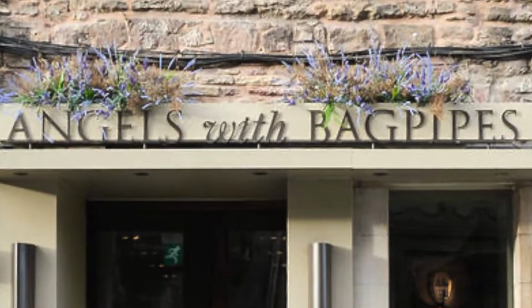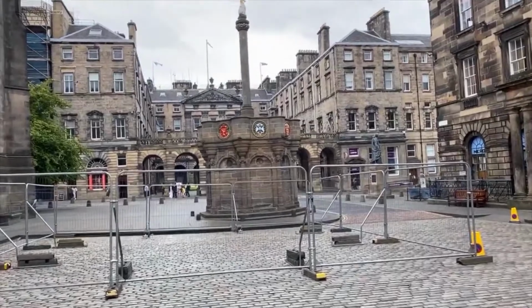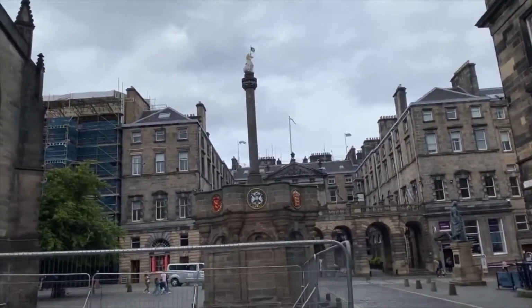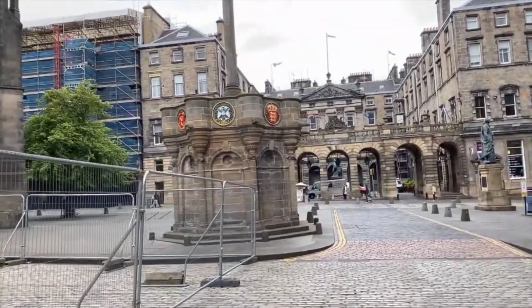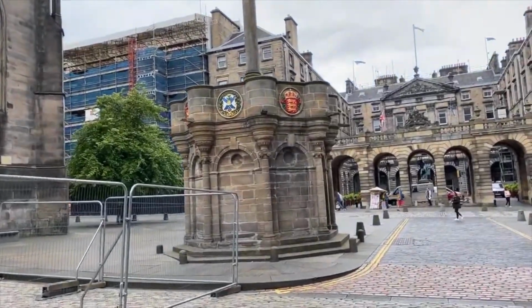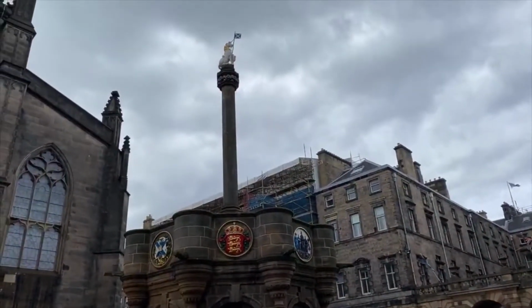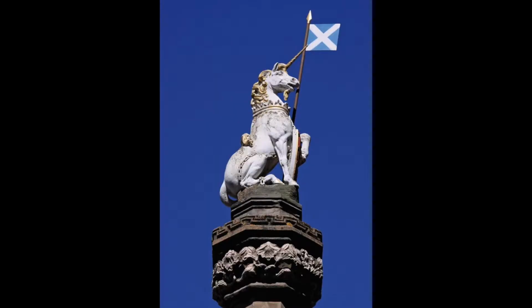Just around the corner from King Charles's statue is the Market Cross. There has been a market cross here for hundreds of years. This particular one dates from Victorian times. The Market Cross was a place where people could meet and chat and find out what was going on, and where the Lord Provost or other dignitaries could make announcements of matters that were important to the locals at the time. The building behind it, with the arched entrance, is the Royal Exchange. And the animal which sits on top of the column on the Market Cross is the unicorn, which is the national animal of Scotland.